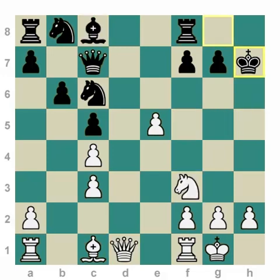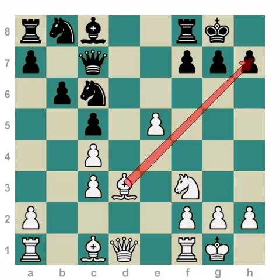So this is already what I would call a second level. First, you recognize the situation, and you see that bishop takes h7 is possible. Then the second level, you see how black can defend against this. So I showed you one defense. Now I will change the position again.